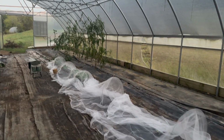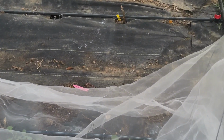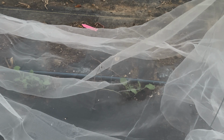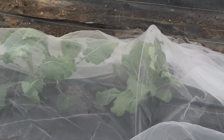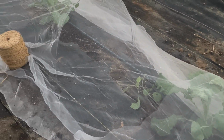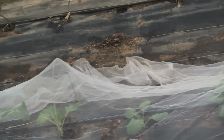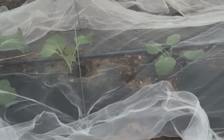So here is where the collard greens were. I planted some more collard greens that I started and transplanted. You can see them there. So they're on the smaller side, but they haven't been eaten since they've been covered. And then the ones that the little animal ate have come back. Some of them. Now, these are the ones that the animal didn't get. So you can see that those are much bigger. Much bigger. But some of the ones that the animal ate have actually come back.